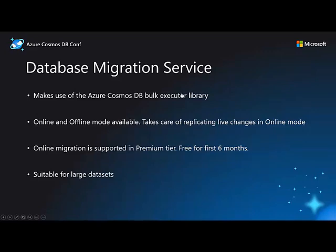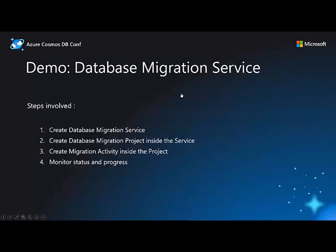Online migration is supported in premium tier, and premium tier is free for the first 6 months. The standard tier with the offline migration is free for up to 4 cores. And DMS is suitable for large data sets.